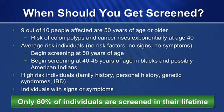Again, the bottom there just kind of reinforcing the fact that we're not doing a great job. So about 60% of people get screened in their lifetime. And now that actually, as dismal as that sounds to me, that actually is better than what it used to be. We used to be down in the 40% range before Medicare said, look, this is a good test to screen people, that namely being colonoscopy. So we're actually doing better, but that's still not a great statistic if you think about it.